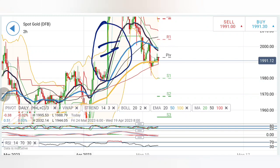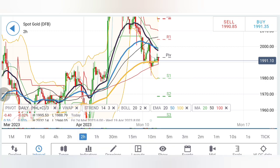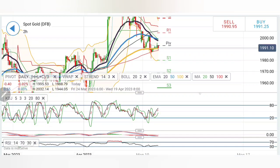See, this is the liquidity gap here and it might try to fill this gap by moving downwards, and see that is what has happened. It has come close to this support level from where this rally has started, and hence these levels are going to remain a pretty strong support for gold for the day. So this is something you should watch out for.